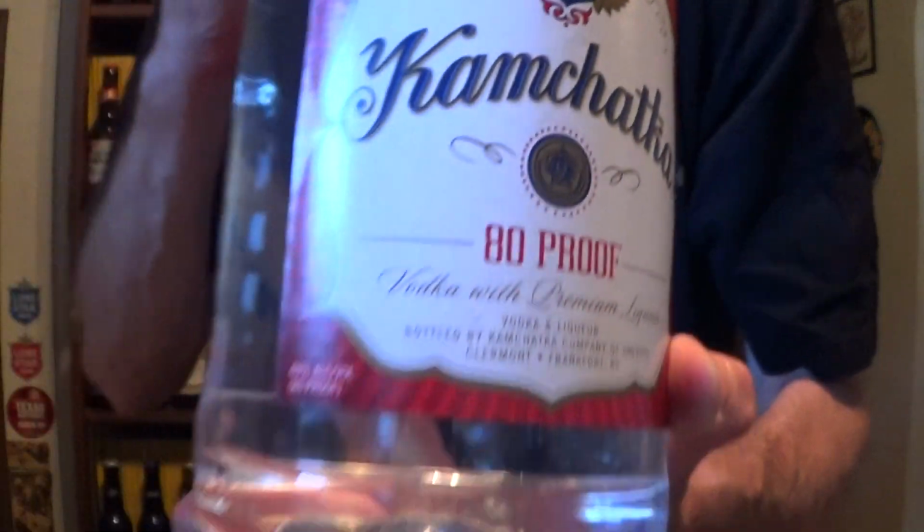And for this mix-up, I have Kamchatka vodka. Introduced in 1944, I think the original company was called Hart, H-A-R-T, Hart Distilling or whatever, and I think they were in California. But it's owned by James B. Beam Distilling today of Kentucky, and that's where it's bottled. Notice it says bottled in Kentucky, it doesn't say made there. It's probably made in Indiana.